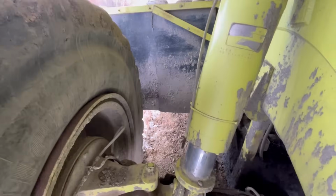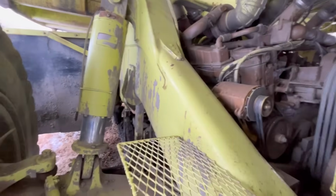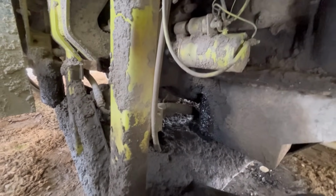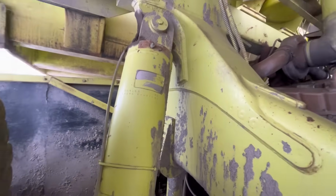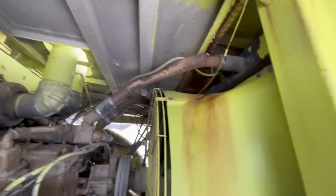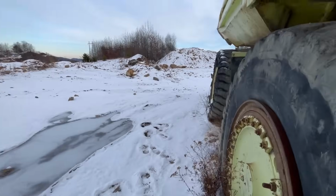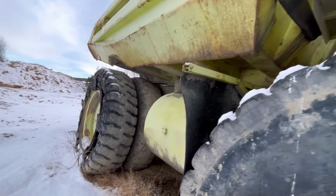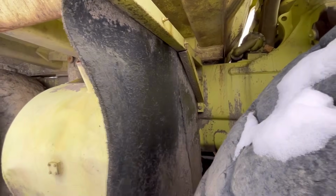Giant cylinder, I guess, acting as a shock. Look at a pile up of grease and gunk. Still actively leaking. This thing's cool. Tires are about 6 feet tall, I would say. Check out how big the mud flap is. It's comically large.